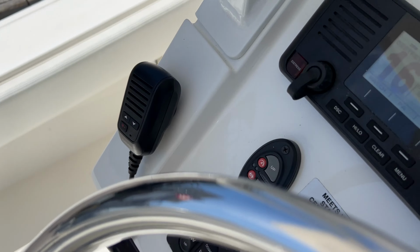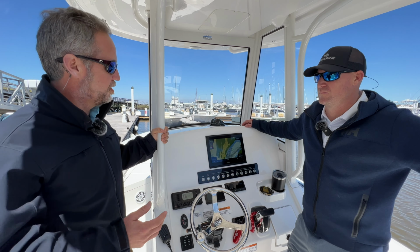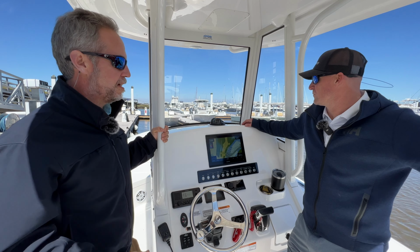Another item would be a compass. It's very easy to rely on our GPS. They're fantastic, but if you were to lose that GPS and you're underway, 50 miles offshore, it's really good to know what your heading was going out, and what heading you need coming back in so that you can get back to shore and somewhere close to that inlet that you left out of.